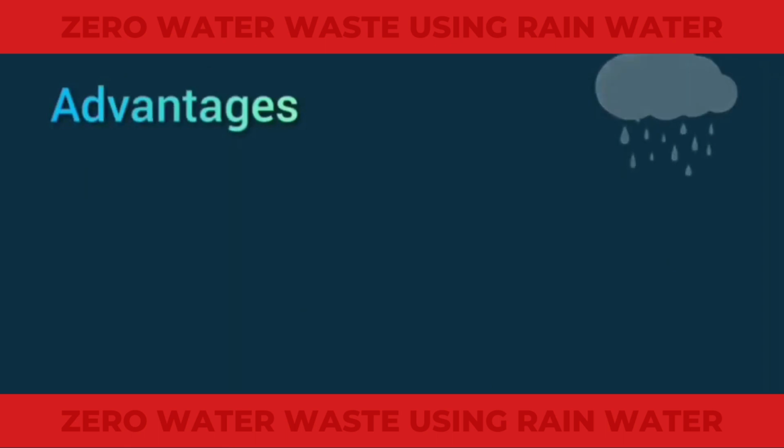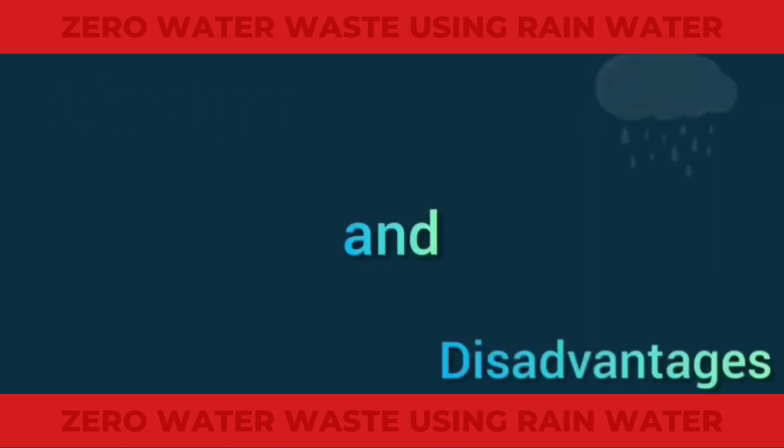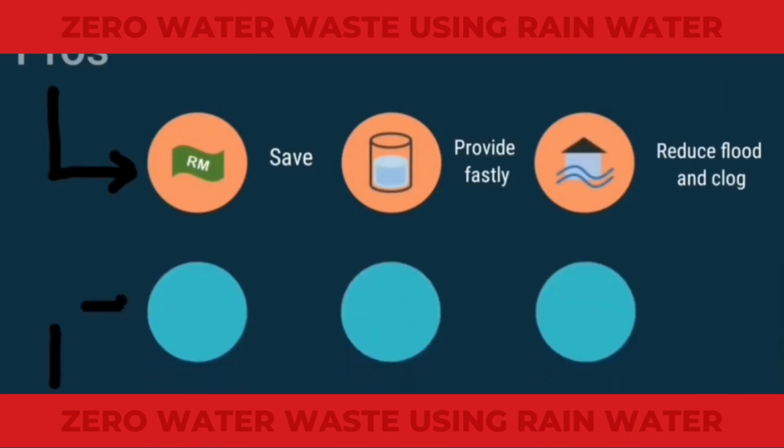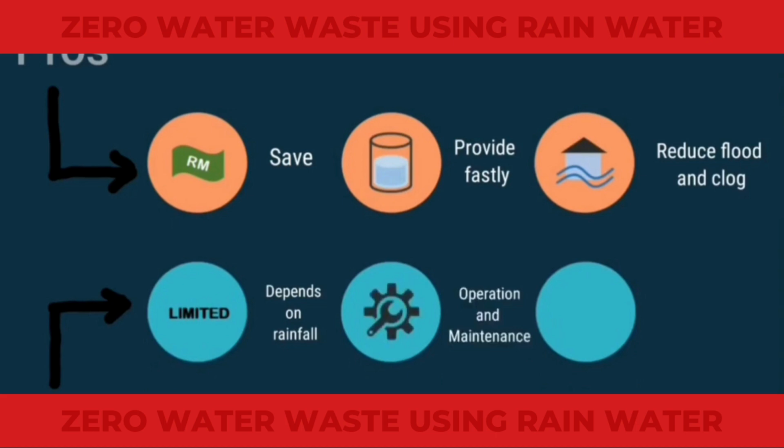As we know, every technology has pros and cons. So here are the advantages of rainwater harvesting, where the cost for buying city water supply can be saved. It provides water at the point of consumption and can reduce flooding and clogging of drains. While for disadvantages, it will be limited by the amount of rainfall and the size of the catchment area. It needs proper operation and regular maintenance, and rainwater quality may be affected by animal or bird droppings, dirt and organic matter.